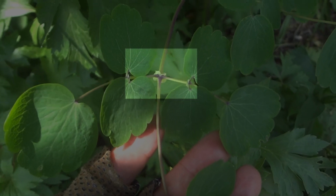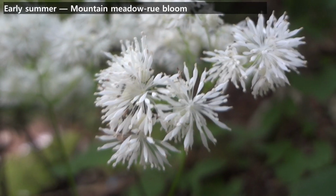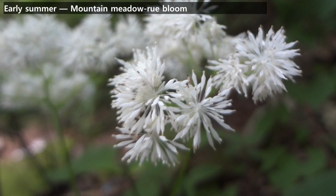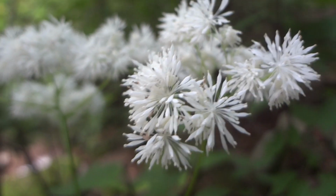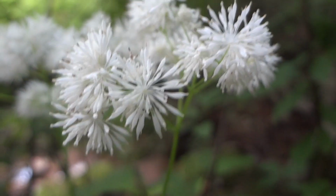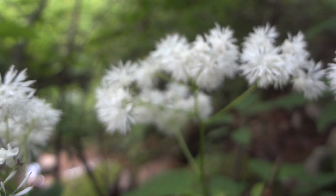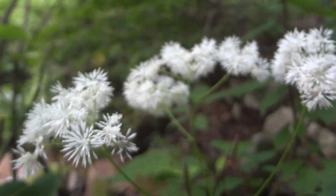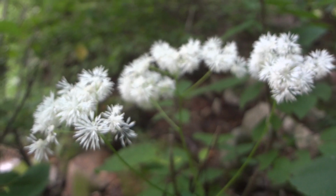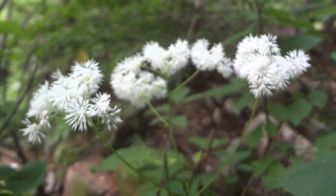The mountain Meadow-Rue, in contrast, has no stipule at all. Here's the mountain Meadow-Rue in summer, without a stipule. And there's also a subtle difference in how the flowers bloom. In Siberian Meadow-Rue, the sepals drop away just as the stamens begin to stretch out. Mountain Meadow-Rue skips that step. It blooms later, and its stamens emerge immediately without sepals.